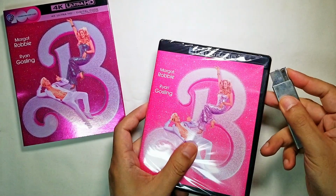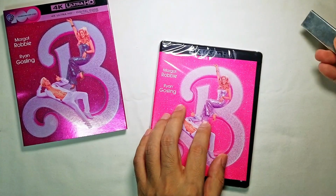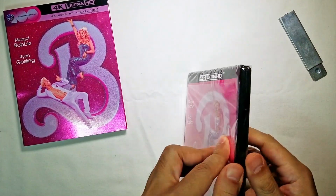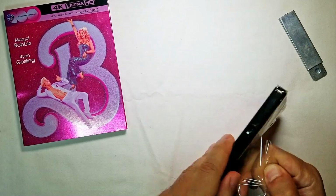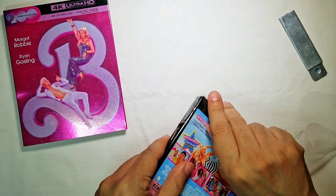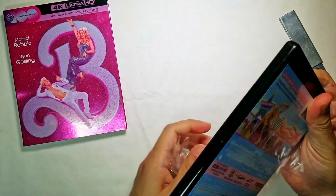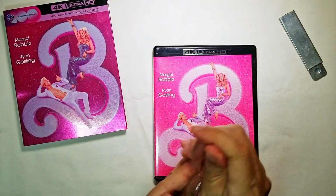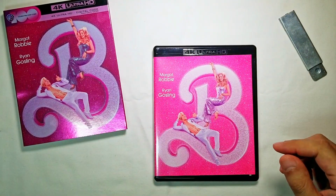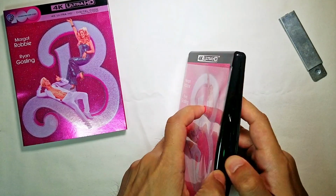So this is always the fun part whenever you get any kind of new DVD or game or whatever the case is. You get to open it up and really enjoy and all that stuff like that. So let us tear this bad boy open. All right, I will discard of this. All right, so let's open it up.